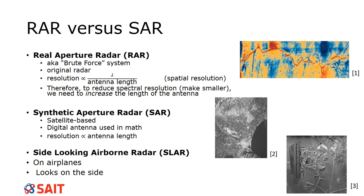So we needed to find a way to improve my spatial resolution, yet not increase the antenna length. So they came up with something called synthetic aperture radar as the computers improved. SAR is not just satellite based, it's also airborne, but SAR now reversed that inverse, right? So it now says that the resolution is directly proportional to the antenna length. So we're looking at now the smaller the antenna length, the better the spatial resolution.